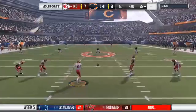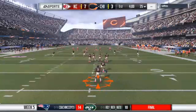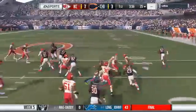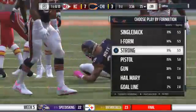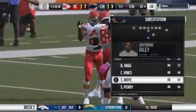After the TD, here's Carpenter on to kick it away. This one taken from the 7. And good starting field position. He'll get this one all the way up to about the 35-yard line. Here's the Chicago offense coming back out onto the field.